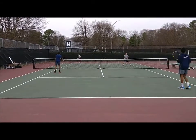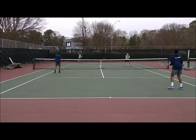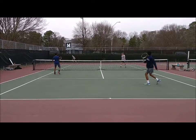Good shot, Birla. Next, here's an example of a good aggressive return that Chinna hits. He hits it out wide and takes advantage of a weaker second serve.